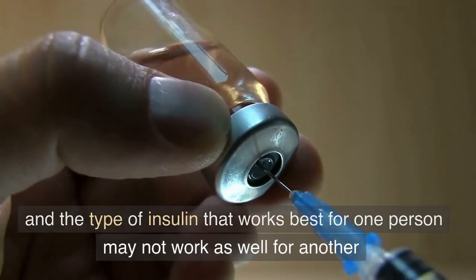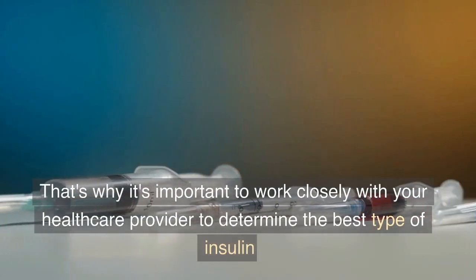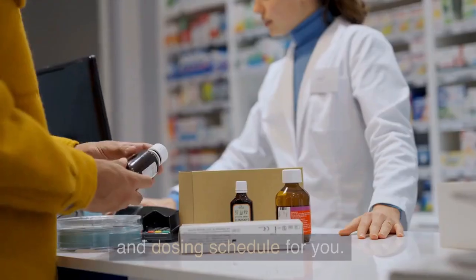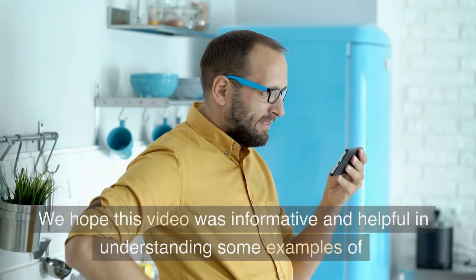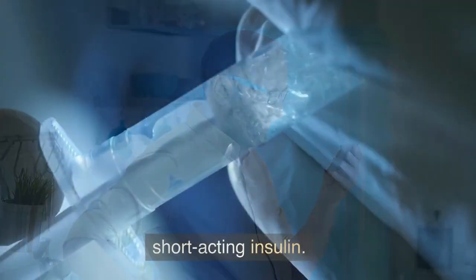It's important to remember that everyone's diabetes management plan is unique, and the type of insulin that works best for one person may not work as well for another. That's why it's important to work closely with your healthcare provider to determine the best type of insulin and dosing schedule for you.